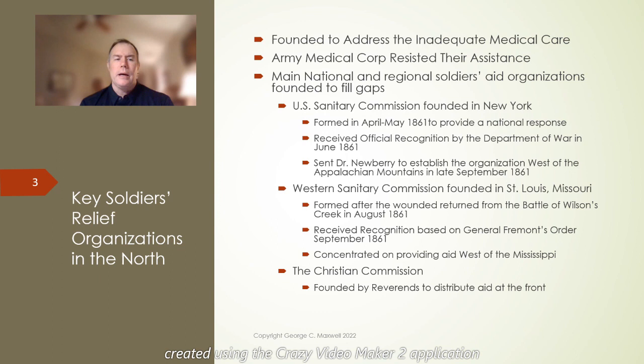So when Mr. Newberry finally shows up from the U.S. Sanitary Commission, makes it to St. Louis in September, he basically asked, "Well, so are you going to work under me?" And the Western Sanitary Commissioner said no, and he pointed to his authority from the Secretary of War, Secretary Cameron, thinking that somehow that would mean that they would have to subordinate to him. They declined to subordinate.